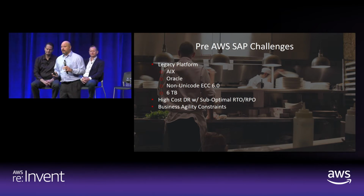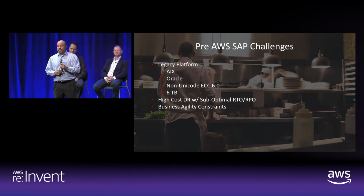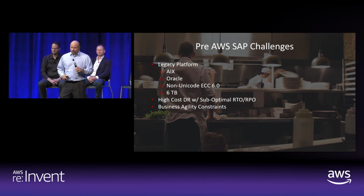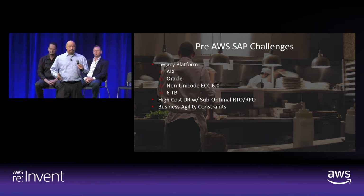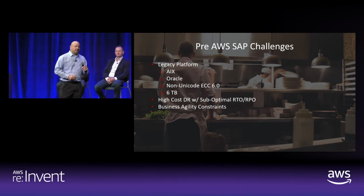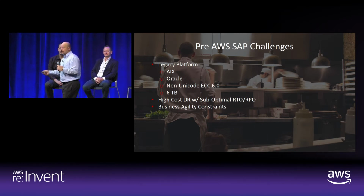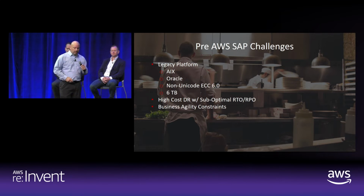team. When we started, our environment was running on what I'll call a legacy AIX platform, but we were leasing all of our infrastructure, so it wasn't exactly old or outdated. It wasn't 100 years old. It was a 3-year-old piece of equipment, but it's kind of expensive to be running the AIX platform on premise. Our backend database was Oracle, operating SAP on ECC6, non-Unicode, and it was consuming about 6 terabytes of our infrastructure.